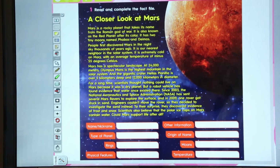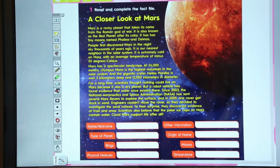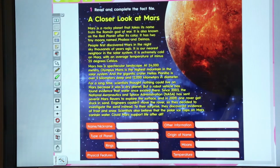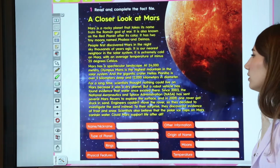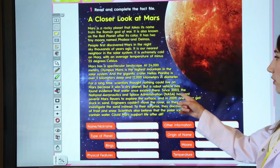Mars has a spectacular landscape. At 24,000 meters, Olympus Mons is its highest mountain in the solar system, and the gigantic crater Hellas Planitia is over 5 kilometers deep and 12,000 kilometers in diameter. For a long time, scientists thought nothing could live on Mars because it was a dry planet. But a robot vehicle has found evidence that water once existed there.